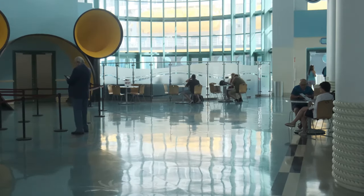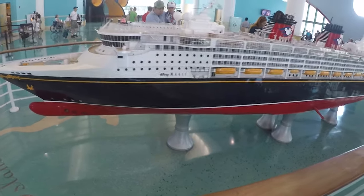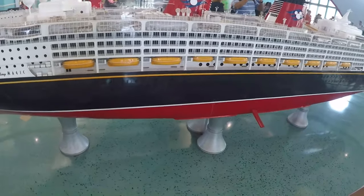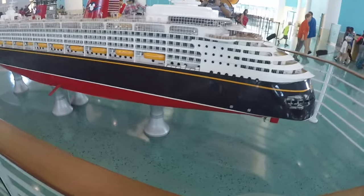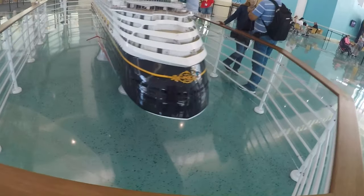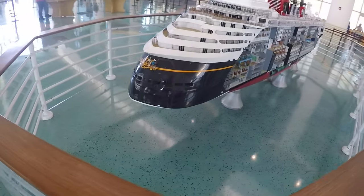That's the concierge waiting area. They have a big model ship of the Disney Magic. A big cutaway model ship, so shows you the exterior on this side. As you work your way around, it's cut away so that you'll see, you know, the rooms where the engines are, you know, the elevators.